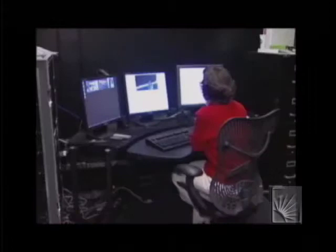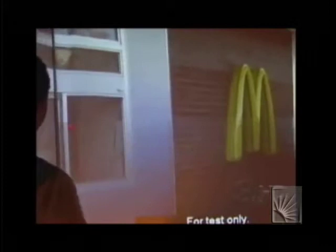Project developer Dr. Stacy Williams is out of sight, just a few feet away. She's controlling the actor's responses with a computer. Hi, welcome to McDonald's. Would you like to try a Big Mac? We can actually create any type of training situation at a touch of a button. The movies include everyday distractions, and each time can be a completely different experience. It's a safe environment. It allows them to practice, and they can do it over and over again.